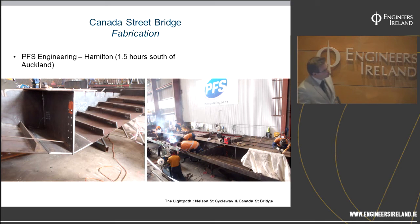You can see in the photograph on your right the process behind the fabrication. The guys essentially made the I-girder in the middle first, attached the bottom flanges, put on the stiffeners, and then put in the full height diaphragms. They were spaced at 3 meters.